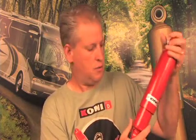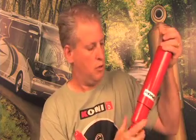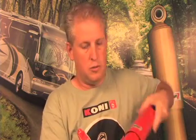And how you adjust these is you compress the shock all the way and you turn it counterclockwise to loosen it, clockwise to tighten it, as you're holding it upright and keeping it compressed. And usually they have about 2 turns of adjustment depending on the number of the shock. So that's an 88 series.